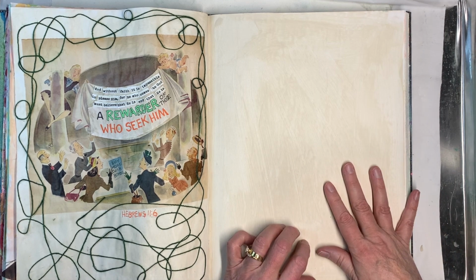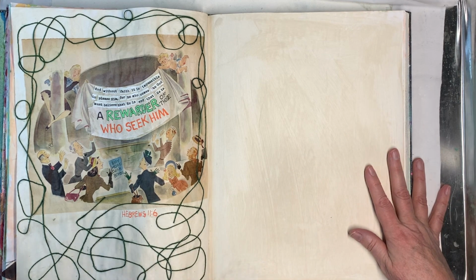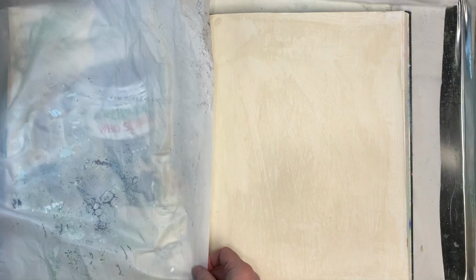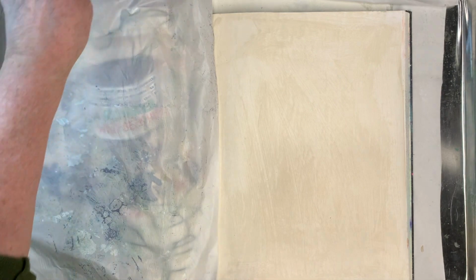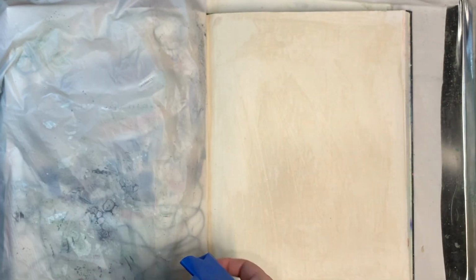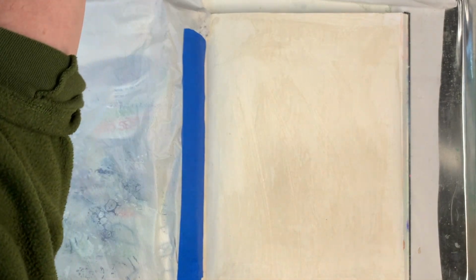So I think I'm going to start with the color blue. And I think I'll put something over this to protect it. So hang on just a second. Okay, I'm just going to use a piece of this plastic that I had for a table cover. I actually just pulled that out of the trash. And masking tape, maybe that'll work. Okay, so I'm going to have to be a little bit careful.